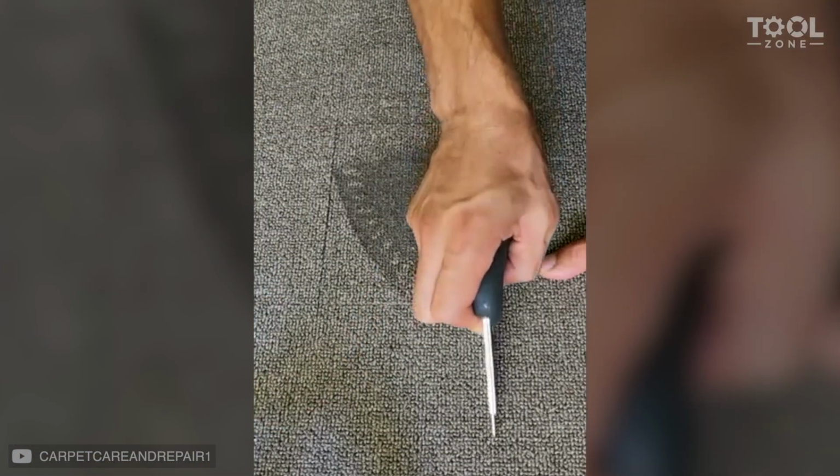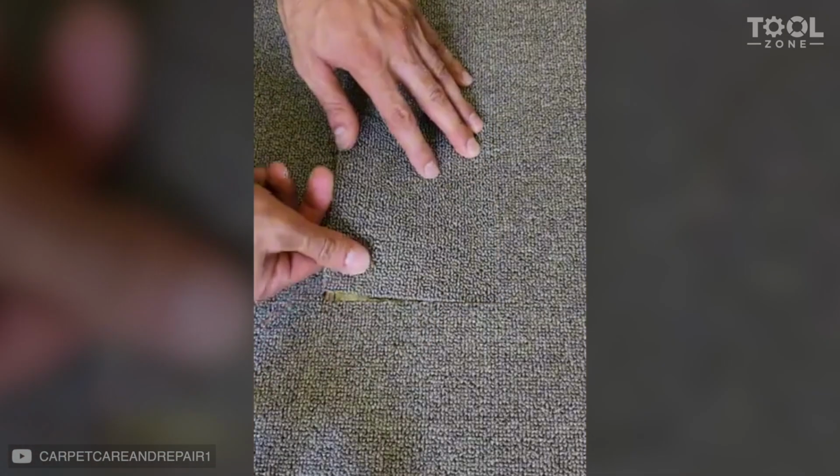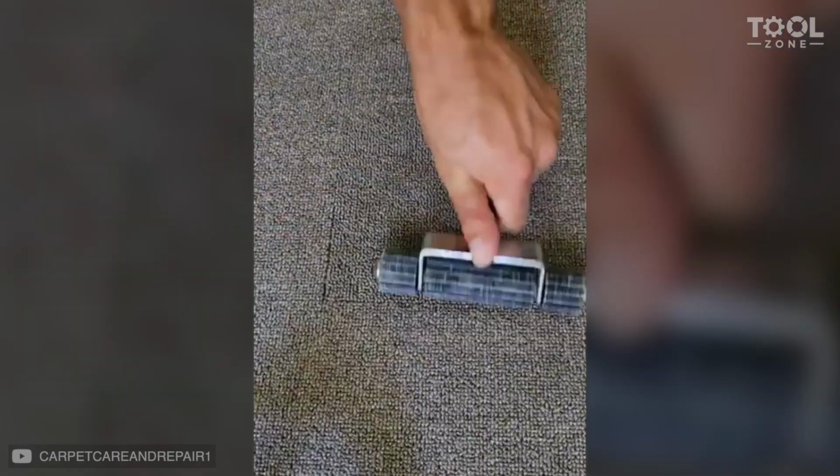Ripped carpet, no problem. There's now a smart fix that's quick and easy. With a little technique, your carpet will look brand new. No one will ever guess there was damage.